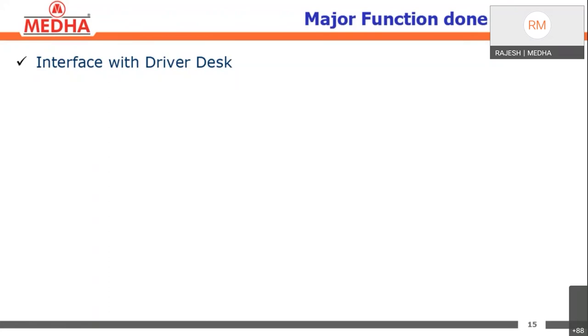So, ये driver desk से interface करते हुए, it will collect all the commands, input commands, and it shares the data to all other coaches in the train formation for closed loop control. Similar way, it gives the commands and it even collects feedback signals from all other coaches, and finally it internally records, and on the display unit it will indicate for normal maintenance staff indication or for crew information.